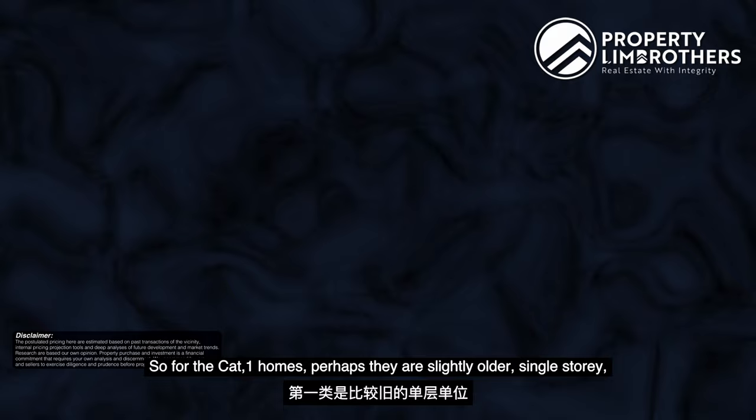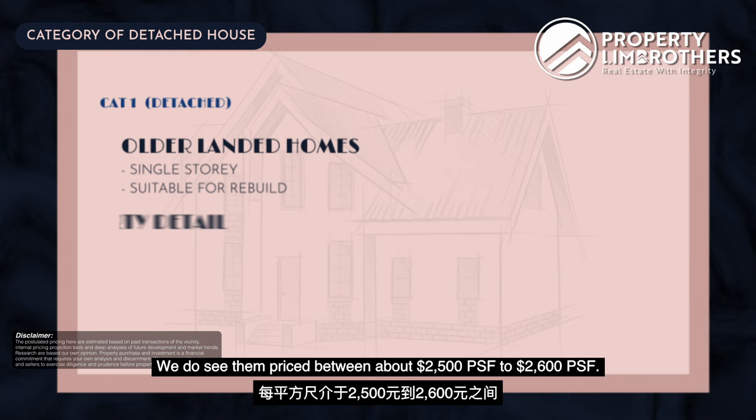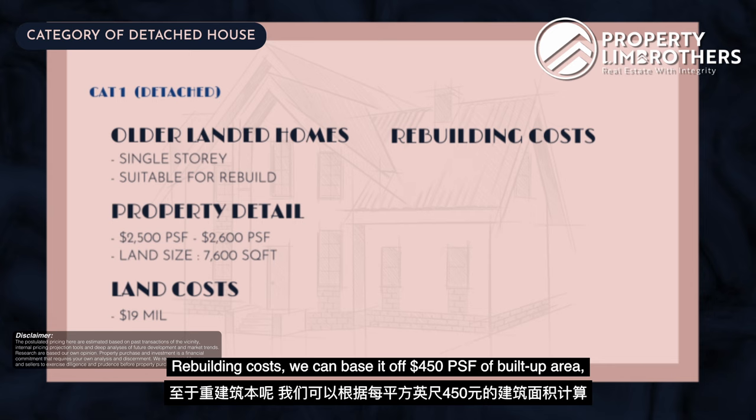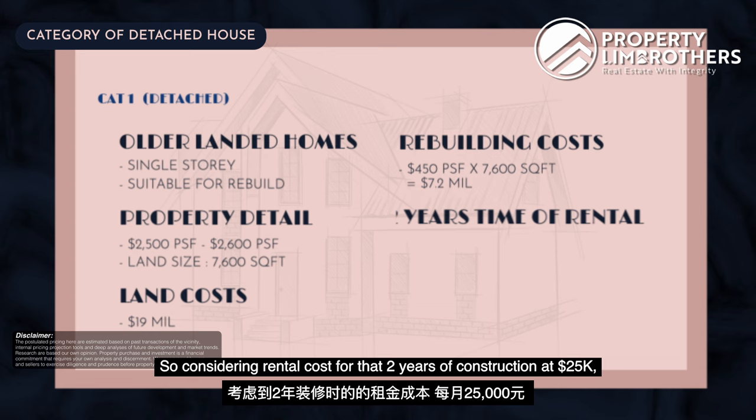So for the Cat 1 home, perhaps they are slightly older, single storey. These homes are suitable for rebuild. We do see them priced between about 2005 to 2006 PSF. So based on a 7,600 square feet piece of land, that will bring the land cost to about 19 mil. Rebuilding cost, we can base it off 450 per square foot of built area. So that's about 7.2 mil. So considering rental cost for that 2 years of construction at 25,000, that is about 600,000 of rental cost.